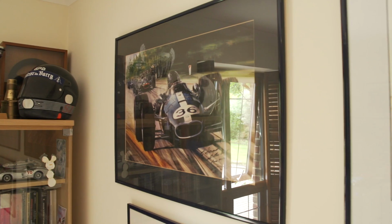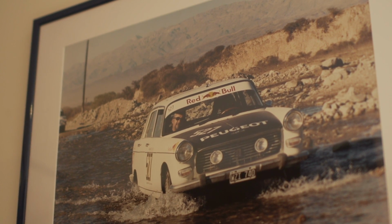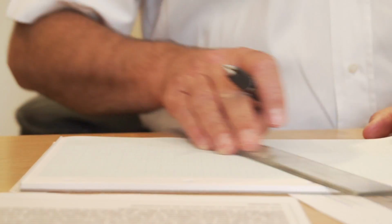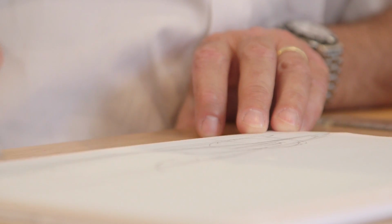When you talk about the perfect race car, which would be the perfect race car depends on where you want to compete. It's a different car for different uses. You would like the maximum performance for the minimum use of resources and the minimum pollution. You always have limitations, you always have compromises, and you start drawing.